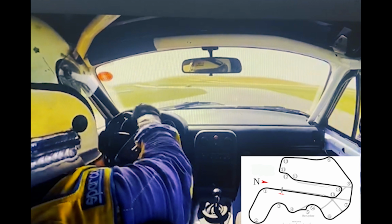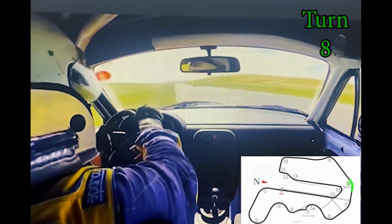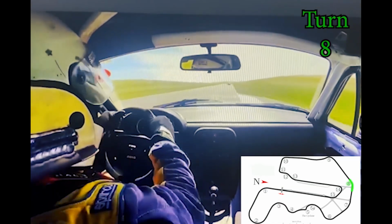So I'm going to touch this inside apex here, and I'm looking at my exit, and there's plenty of room to carry my speed through. Here it goes. Look at that. Big old aircraft landing strip.